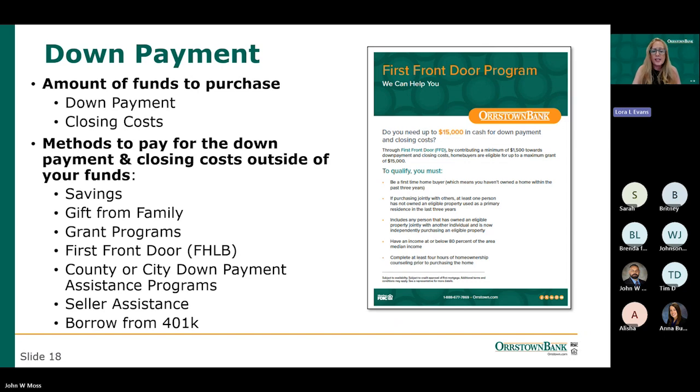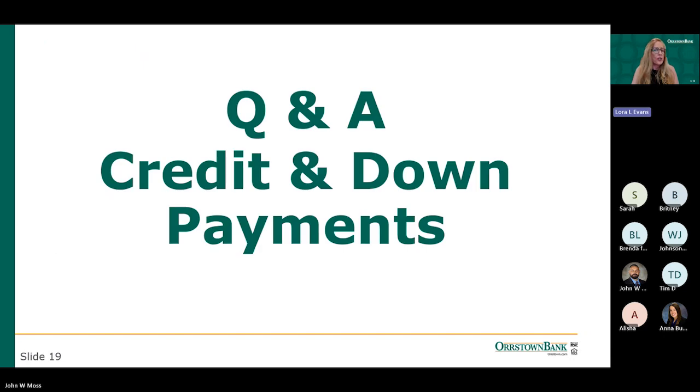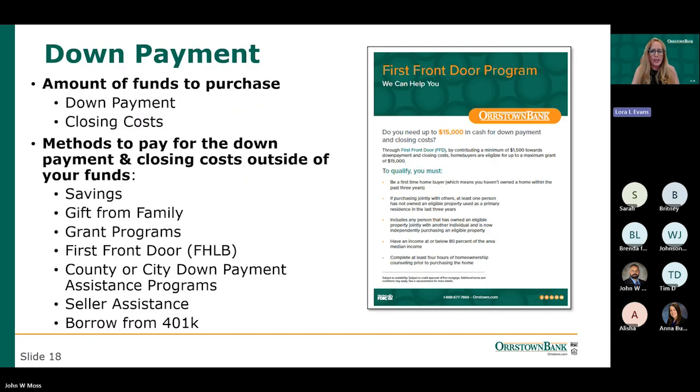There are some county and city down payment assistance programs that, if you qualify, we can use as a source of down payment or closing costs. The seller can assist in helping you out with your closing costs. And if you have a retirement account, a 401k, you can borrow from that as well to help with your down payment. As far as the First Front Door, this is a sheet that we're looking at right now, the First Front Door program. This is the grant program that is actually available right now.